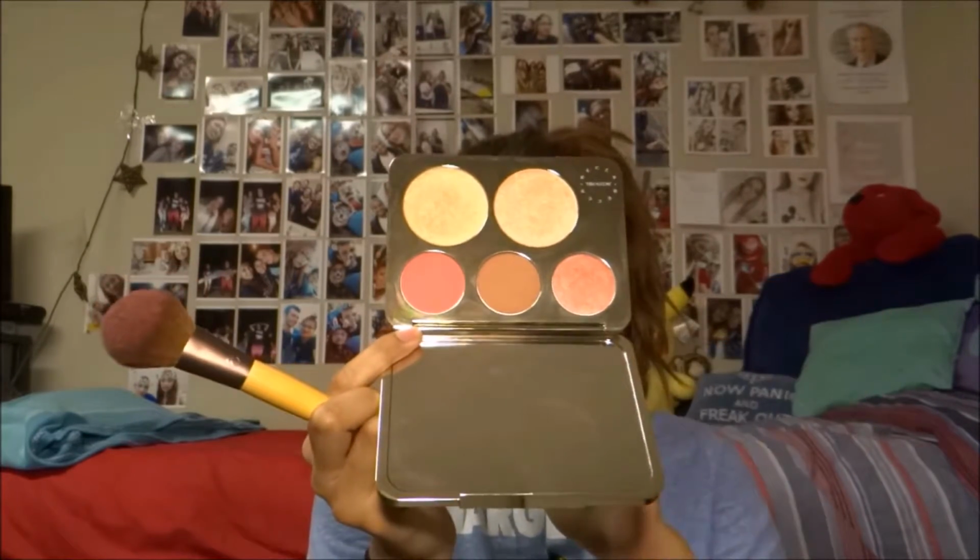Next I'm taking Pamplemousse blush by Becca and Jaclyn Hill.